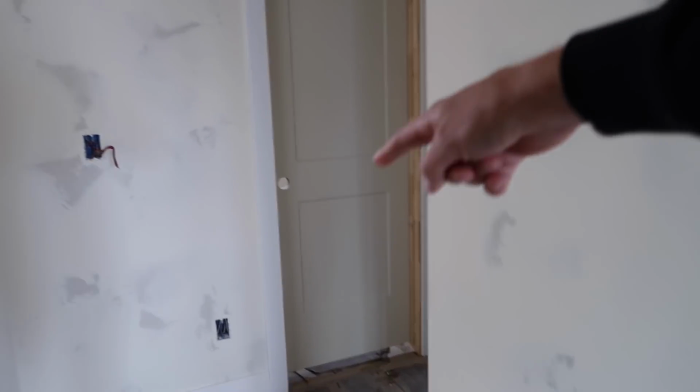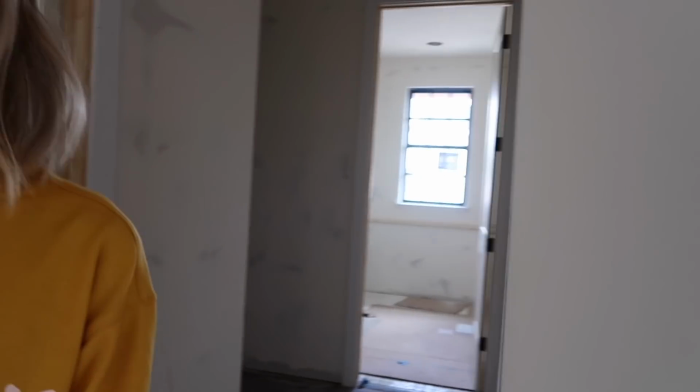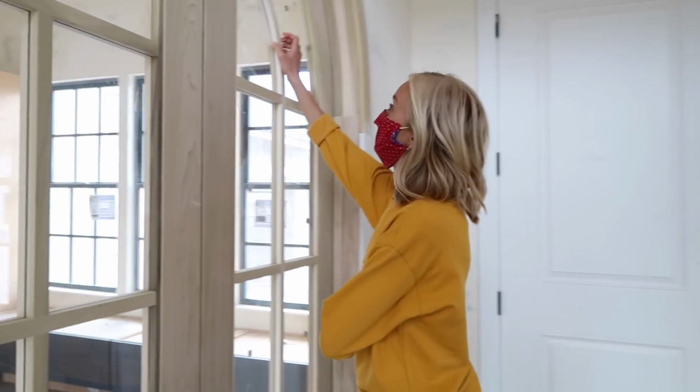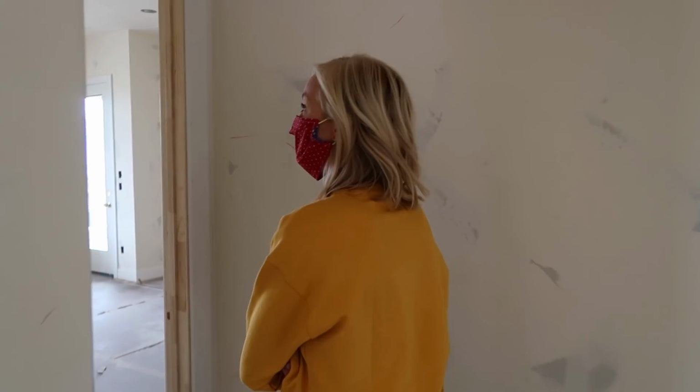They finally got this door in here. Yeah, I got this door, got the laundry room door. Okay, but look at this, right here. Look at how much it changed. Oh man. I'm just gonna sit here and stare at these all day. I can't believe how they made these. It's such an art.